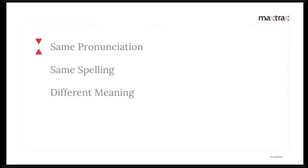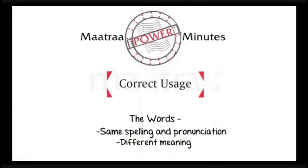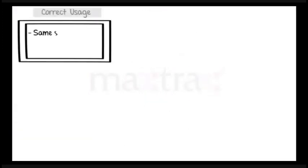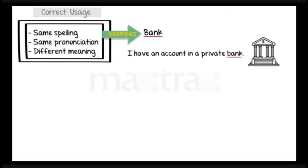And now the third group, which have same pronunciation, same spelling, and different meanings. Same spelling, same pronunciation, different meaning. There are many words like these. Bank. I have an account in a private bank. I hope I can bank on you. The word bank here means depend.